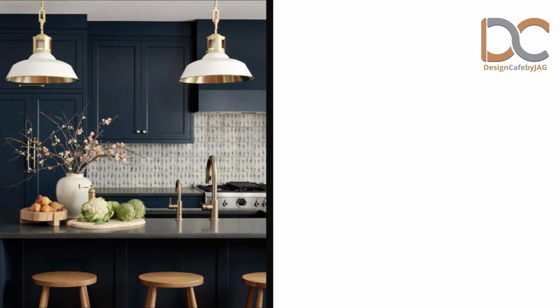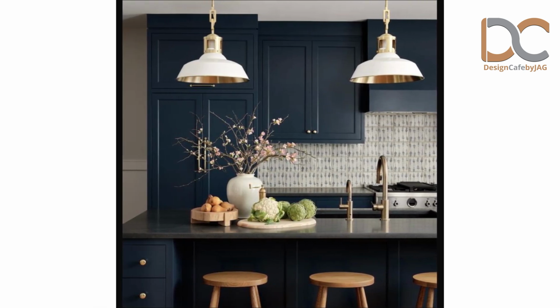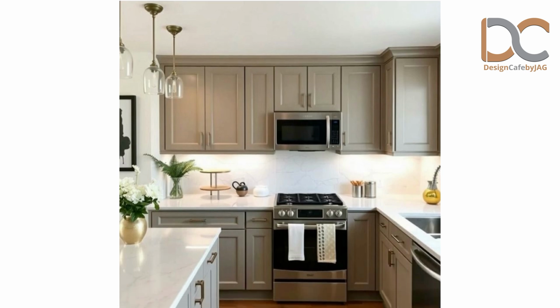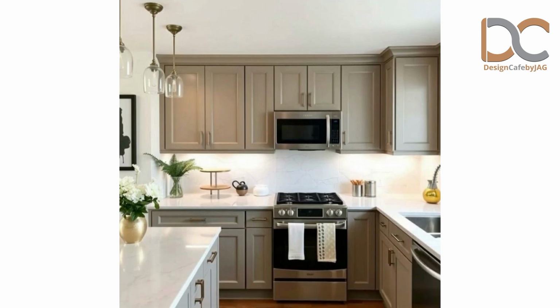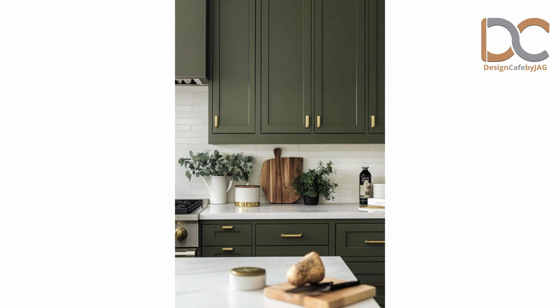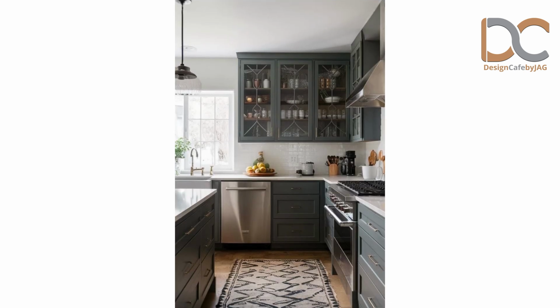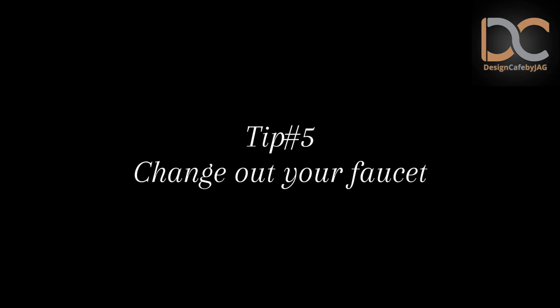So if your cabinets are outdated, don't worry. A fresh coat of paint or even peel and stick contact paper can transform and completely change your space. Go for white or deep navies or soft grays for that luxurious touch.